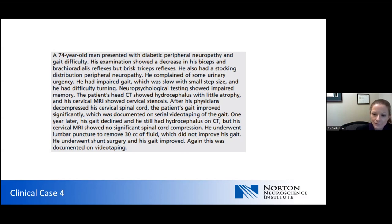His gait did improve significantly, and that was documented on serial videotaping of the gait. But about a year later, his gait declined again. He had a repeat CT of his head, and his hydrocephalus remained, but his cervical MRI showed no significant spinal cord compression. So now it was determined that the hydrocephalus needed to be treated. So he underwent a lumbar puncture, removed 30 cc's of fluid, which did not particularly improve his gait, but he did go on to have a shunt surgery, and his gait did improve from there. Again, this was documented on videotaping.